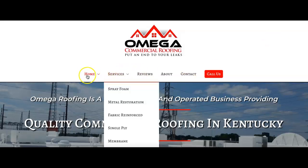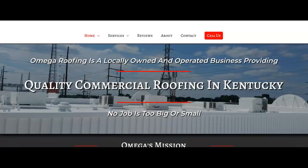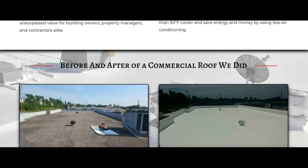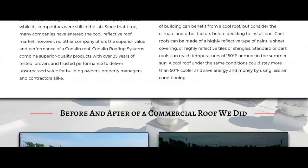And looking at your page, you guys have a nice looking page. You've got all your services, reviews, everything listed here. It looks professional. You've got your banner up there. You've got some information about your site, your submit form, a couple certifications with some content, which is good, and then some other services that you guys offer.